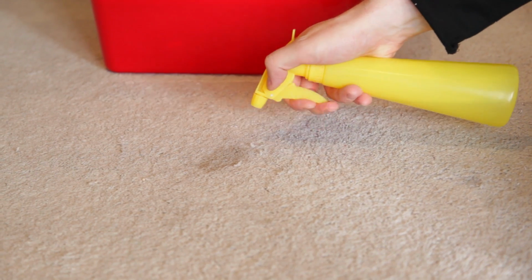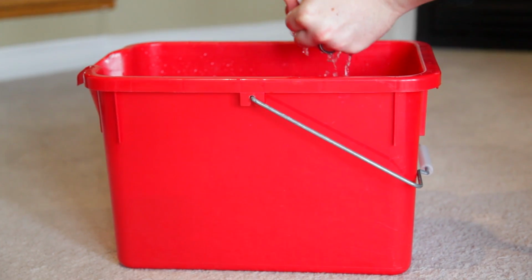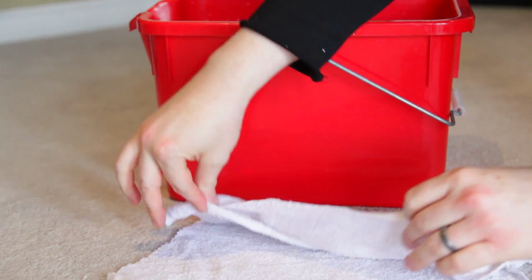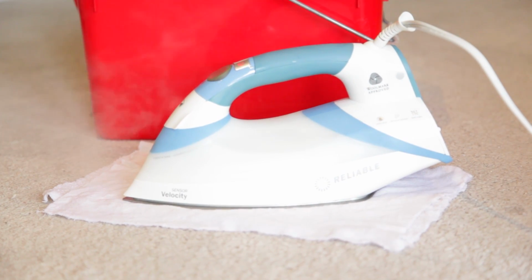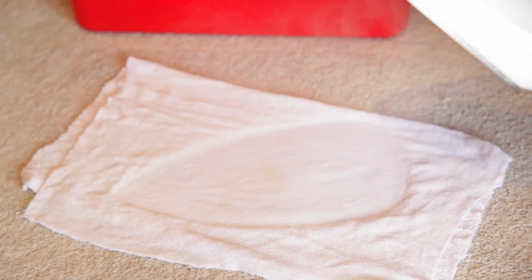The first thing you're going to do is spray hydrogen peroxide over your coffee stain. Next, you'll take a towel, dunk it in the water, wring it out, and lay it on top of the stained area and the hydrogen peroxide. Now you'll take your steam iron on full steam, and you're just going to put it down on that towel right over the stain and let it do its thing for about 15 to 20 seconds.